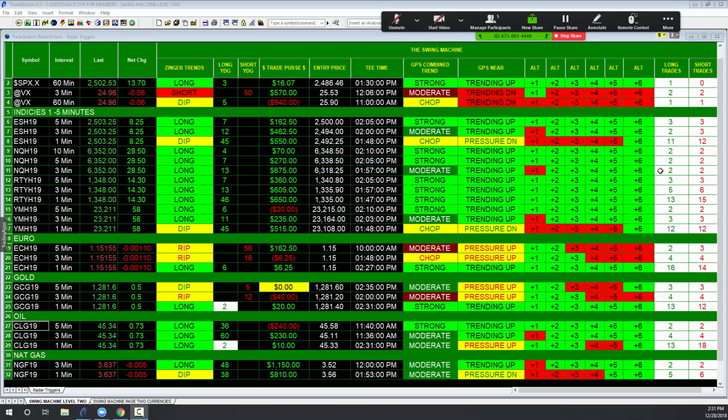But we look over here, since 4 a.m., this is the trade count. She's only had 2 trades long and 2 trades short. You can see here 13 and 15, 12 and 12, 11 and 12. We had a lot more trades on the 1 minute time frame of the Russell and the YM, but Swing Machine was able to handle that kind of volatility for those markets.